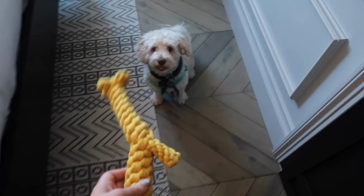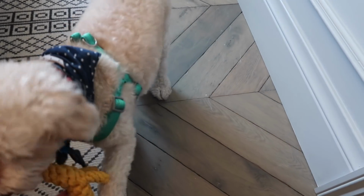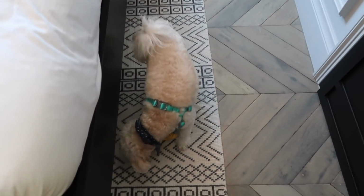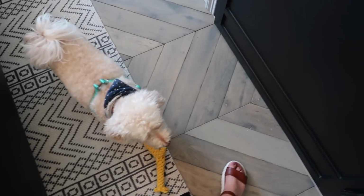Oh, Max, you're in the bathroom. Come on out, dude. Max, do you want to see your toy? Let's see what you think. Sit. Here you go, bud. It's a toy for you. Are you so excited? You're so cute, bud. Aww. Oh, you want to play? I love this herringbone floor, too.